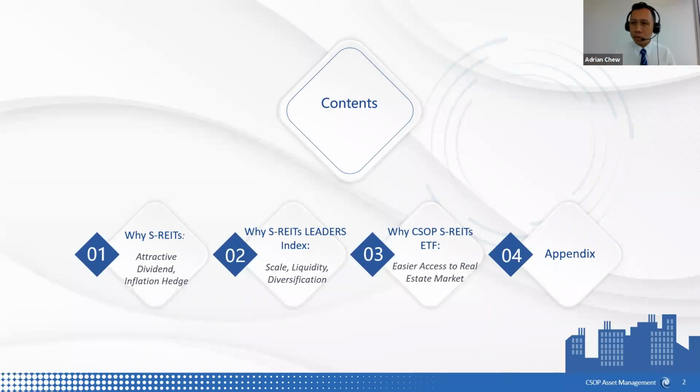We'll just cover the big macro picture of why we should look at Singapore REITs right now. And we're also going to tell you more about the index that the ETF is tracking, the Singapore S-REIT Leaders Index, which offers investors scale, liquidity, and diversification. If you were to buy into a basket of Singapore big and mid-cap S-REITs, you can use our CSOP S-REIT Leaders ETF, which offers investors easier access to the real estate market, and is also a cost and tax effective tool to invest into Singapore REITs, tradable for T, and very transparent in terms of how we operate this ETF. It is also very flexible because, as an exchange traded fund listed on the SGX, you could invest in and out intraday or as and when based on your investment objective and period. You could get in and get out very easily with any brokerage account.